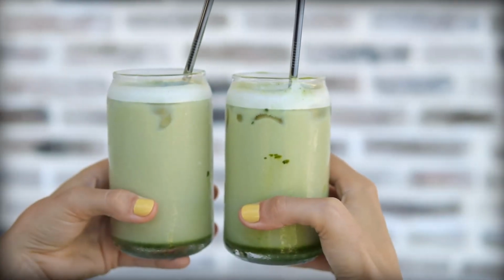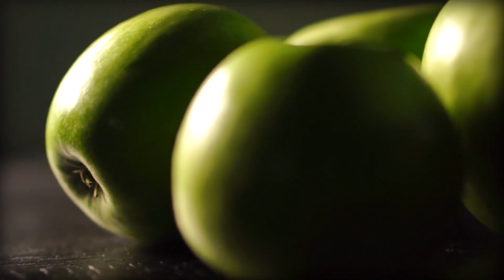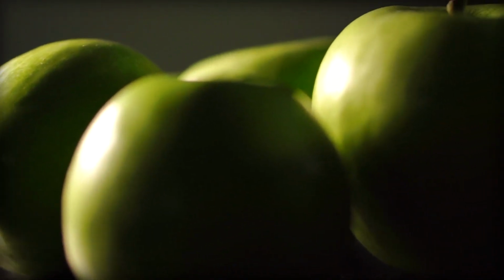To make a tasty kale juice, you will need 2 cups of kale leaves, 1 cucumber, 1 green apple, and half a lemon. You can add a second apple if the taste of kale is too strong for you.